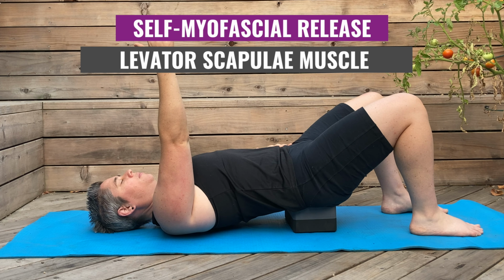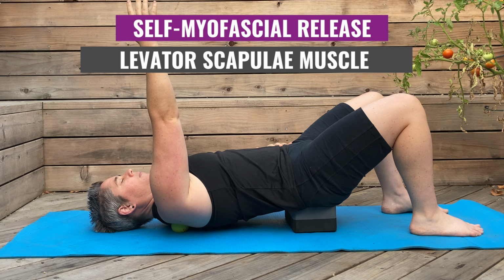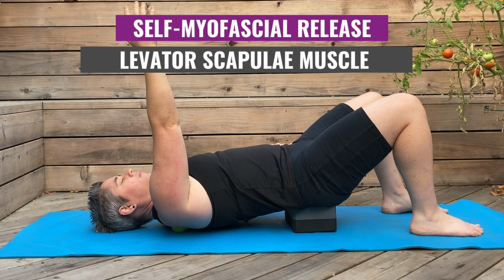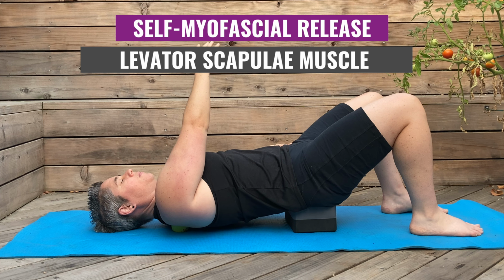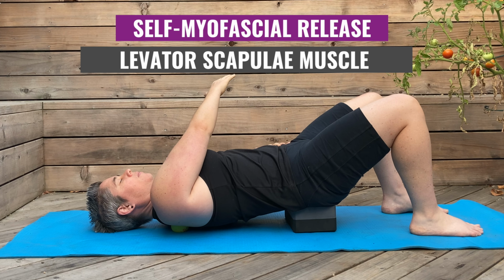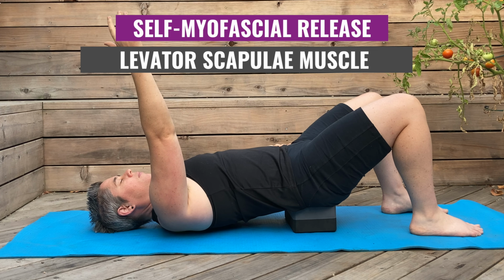Another option here is to squeeze the ball between your shoulder blades and then reach for the sky. You're going back and forth, squeeze and reach, squeeze and reach. Sometimes reaching across feels better. It's just up to you. Everybody's body is a little bit different, so I'm just showing you a few options here.